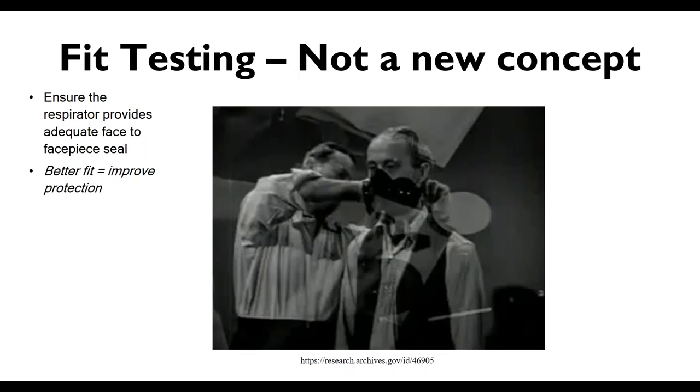So that video is from nearly 90 years ago. So the concept of fit testing is not a new one, as that seal is so critically important. Now, I'm very happy to confirm that that is not the current fit test methodology we use today. Usually the most common comment is, what about the guy who's actually spraying the coal dust in the wearer's face? What's his exposure? But like I said, the concept of fit test is certainly not new.